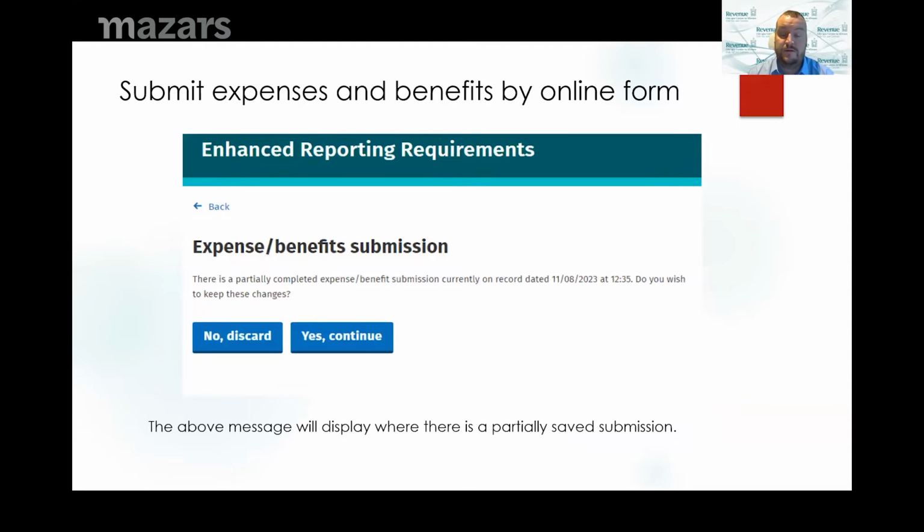Another option is if you partially save. If you start the process and don't get to the submission fully, it will partially save up to the point that you last moved, and that will be available for next time you log into ROS, and then you can either continue with that partially saved submission or you can discard it and start again.